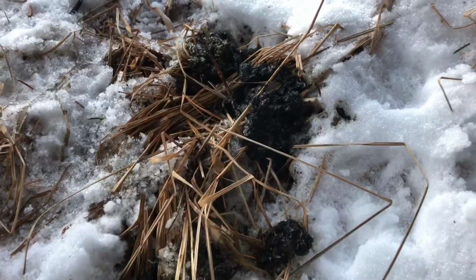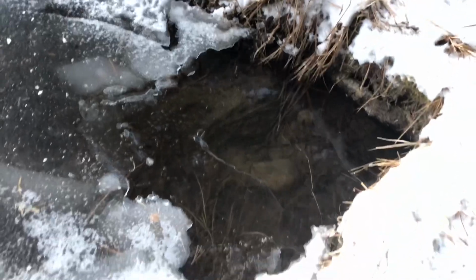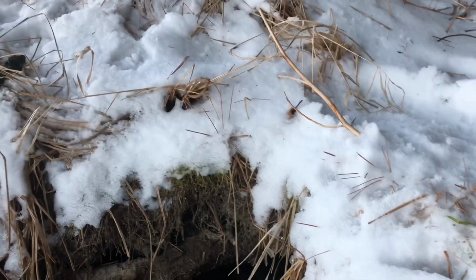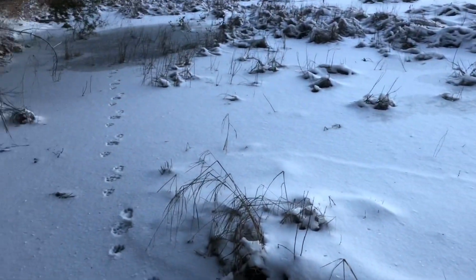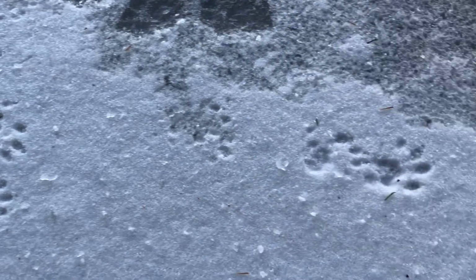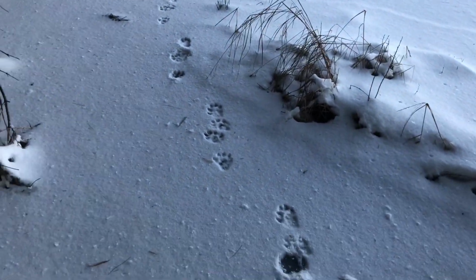I suppose you could analyze that scat. I'm not going to poke at it right now. He's keeping this open, and I bet there's a hollow right up in there. Could be in there right now. Though there are some tracks that come back, but there's tracks that go out. There's more out tracks than there are back in tracks.